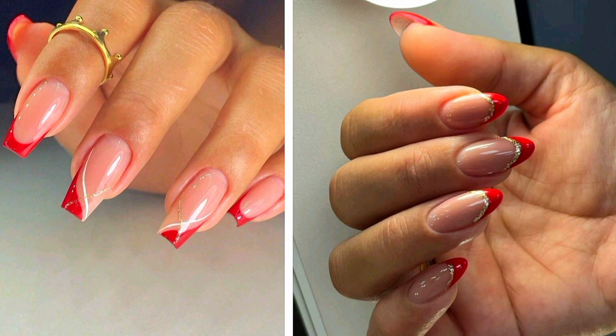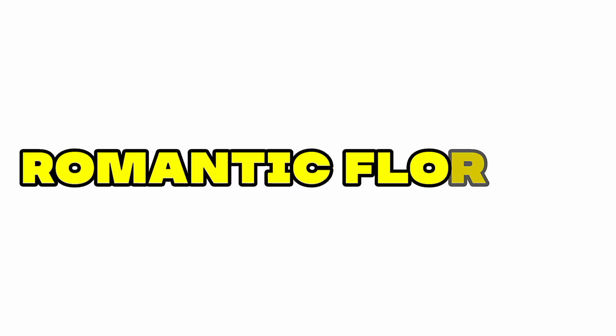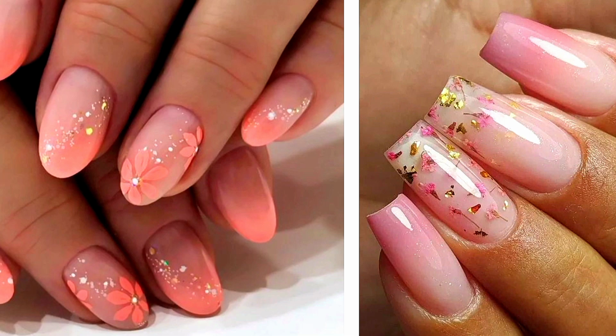Traditional red nails with a glossy finish for a bold statement. Classic nude nails with a thin silver line for understated glamour. Romantic florals. Pale pink nails with hand-painted floral accents. Soft lavender nails with delicate white rose decals.